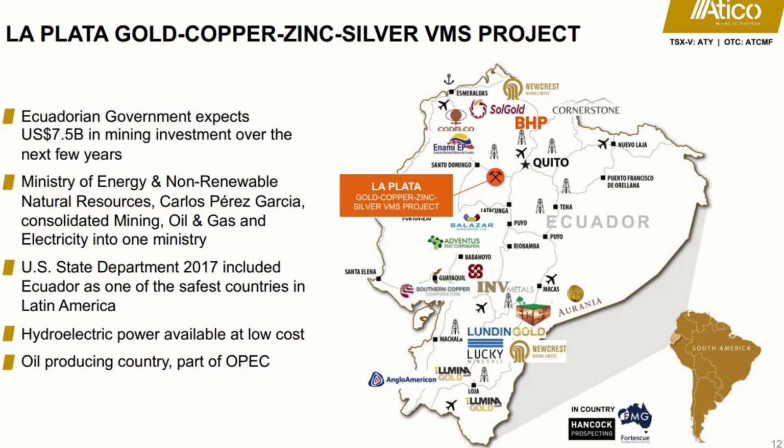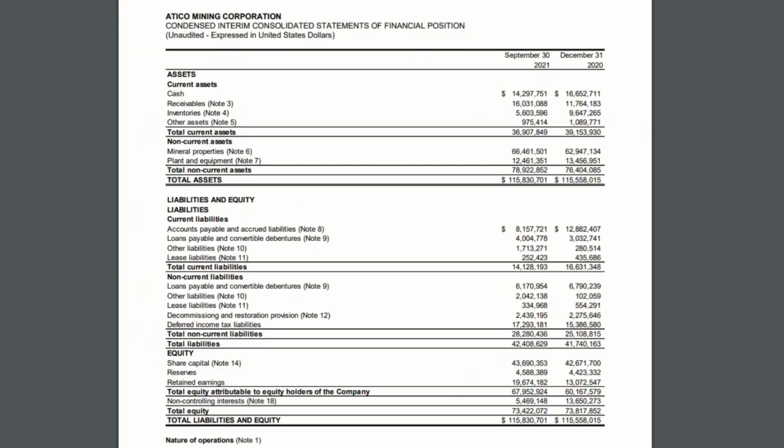Attico will be due to release their latest financials later this month, but let's look at the most recent quarter. These financials are fantastic. Attico have total assets of 115 million and total liabilities of just 42 million. This means that the company has total equity of $73 million. As I said a moment ago, the market cap of this company is only 46 million, so they are currently at least $27 million undervalued. Now, it's usually very rare to see this, but when you do see a company where the market cap has dropped below equity value, this is usually caused by a huge cash burn and huge losses.